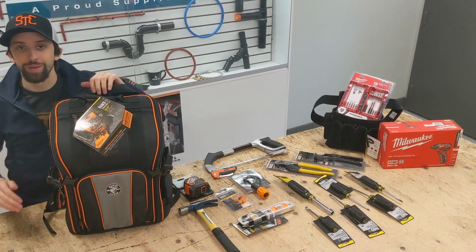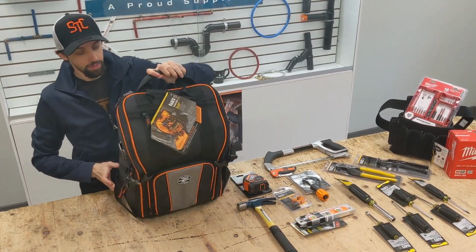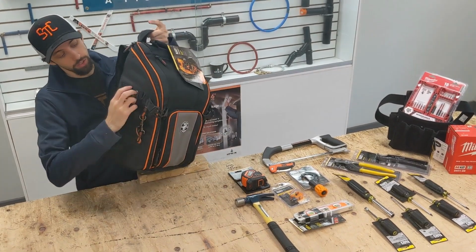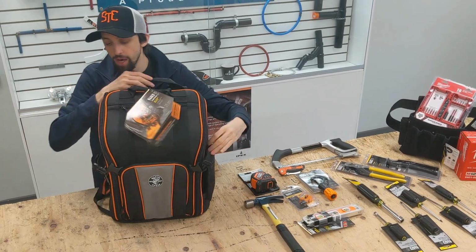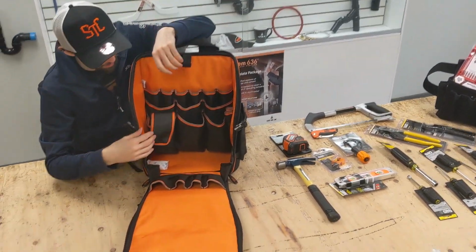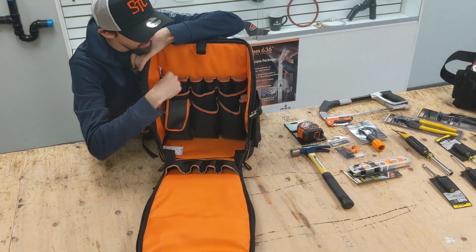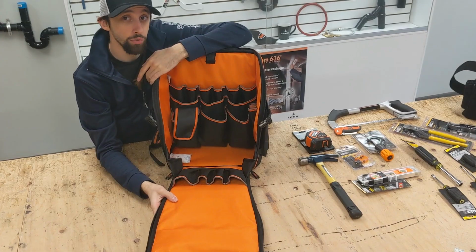Okay, so you can expect to get this very robust construction duty Klein bag. It's a backpack. It's got your little clips for your drills. It's got a little slot in the back for your water bottle. And if we open it up, look at all that space for activities, okay? You got all the slots you need. Put all your hand tools in there so that you're job site ready when the job site's ready for you.